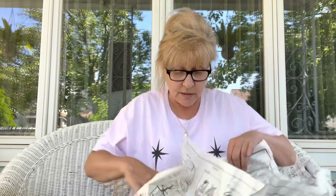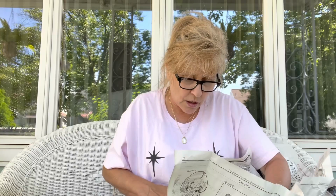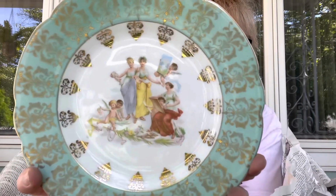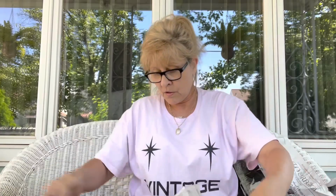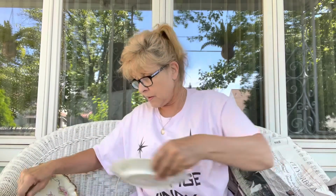And then I got some gorgeous decorative plates today. This one's beautiful. This one is Austria, Victoria, Karlsbad, Austria, I think it says. Isn't that pretty? Oh my gosh, I love it. Here's the stamp. I am going to put this on top of here, and then put this dresser tray on top.